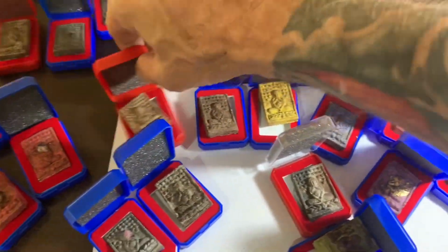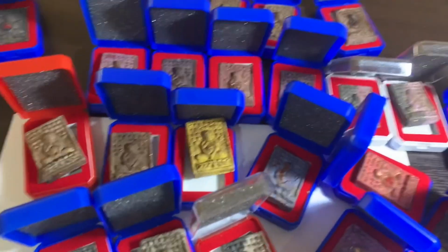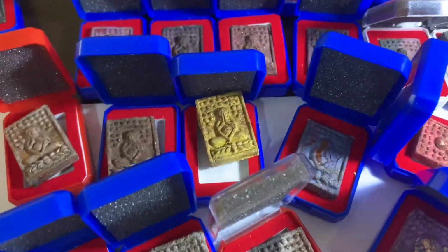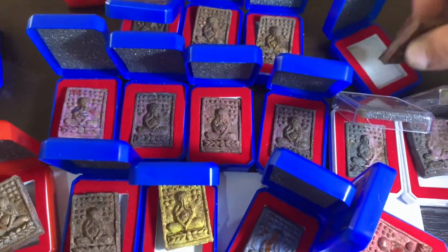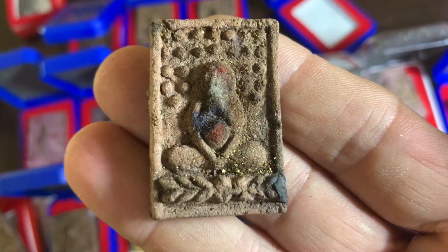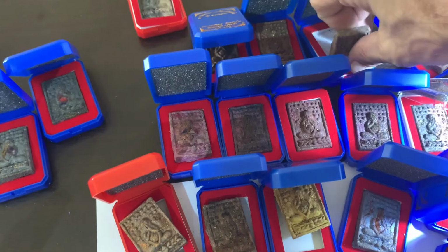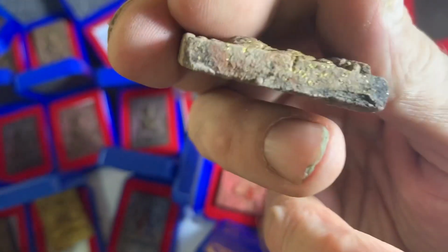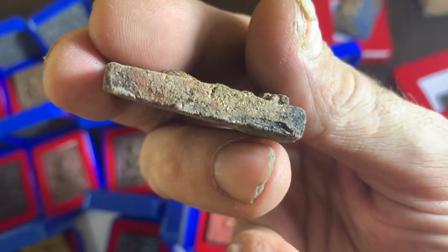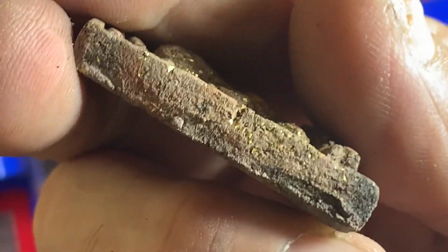New edition, 2566 BE, Luang Por Sompong of Wat Sotaram in Roi Et, Isan. Very much like this Muan San as well. This is Graduk Phii. And you can see a little bit of wan herbal, and you can see a lot of bone powder in that. You can actually see it. Let's just zoom in. You can actually see a piece of bone in there.